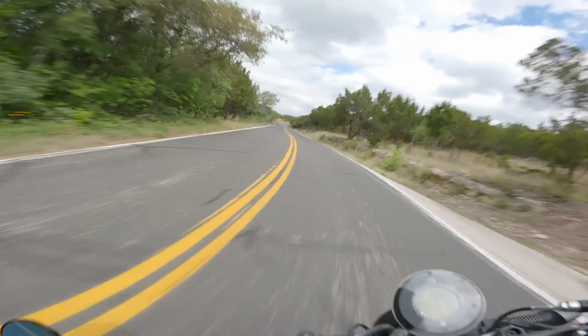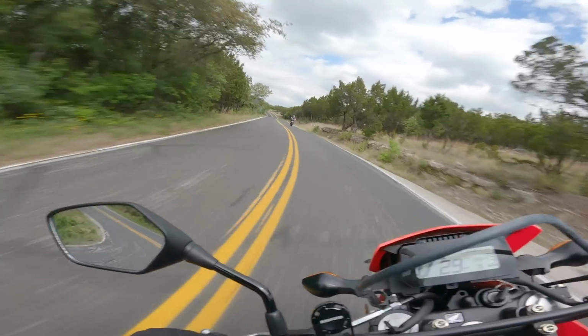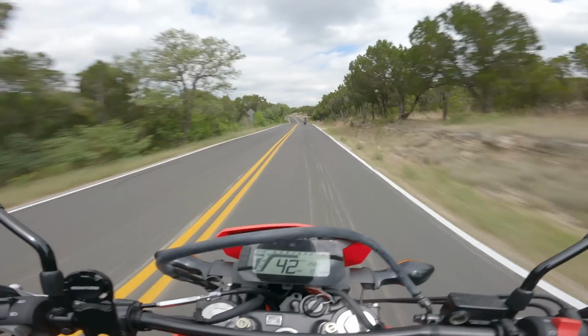No gear, LCR, love it. But, all 9 horsepower. Yeah.